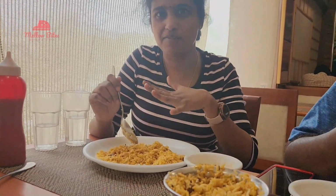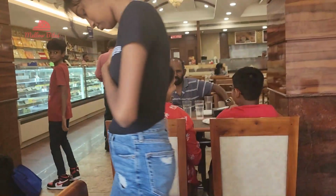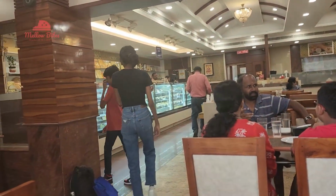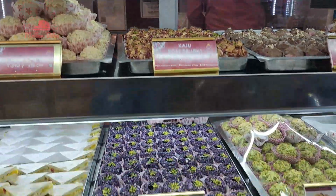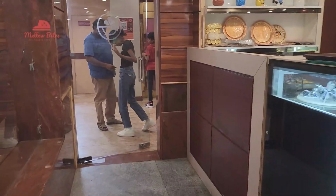So the special biryani was the last dish that we tried from the menu, which wasn't really satisfying. If you want to try authentic North Indian dishes, this is definitely not the place, but they do have some good North Indian options and some good sweets and snacks that you can definitely try out. I hope you try out Annapoorna Mithai Kadai and have a good experience.